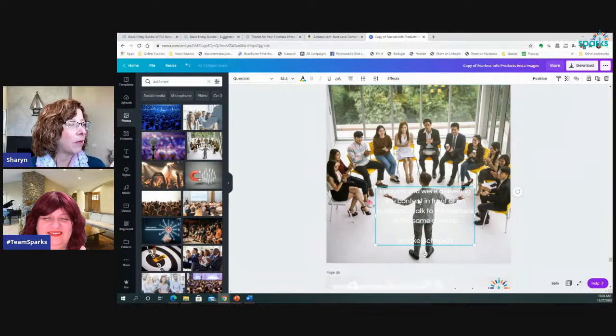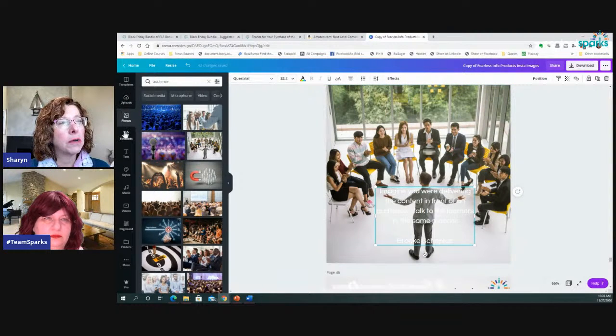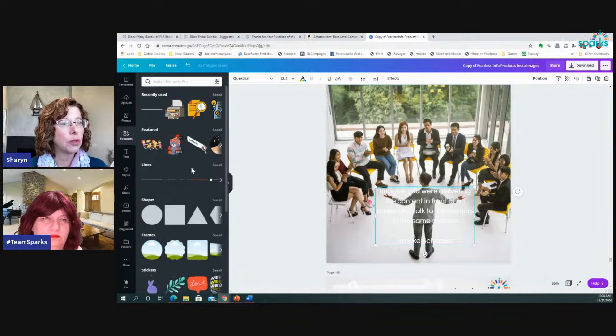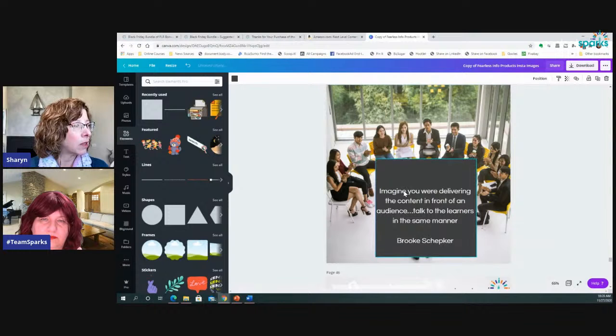And then you might want to change the color of the text, or you could just put it in a box. So what would I do here? Maybe you could put a filter on top of that, or I could go into elements and get some sort of shape like that and put it behind. So that's one option that you could do, and then adding your logo and stuff.